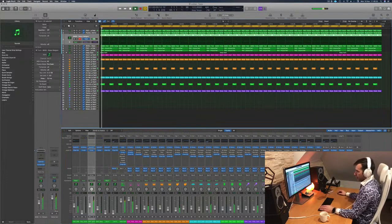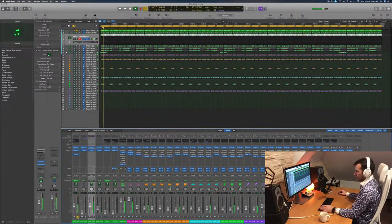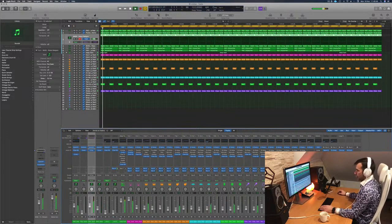I think, is it sidechain? No, it's sidechain 2, so. Is it? No, it isn't. Oh wait, I'm gonna take this here and drop the sidechain on it. Then the ARP is gonna come pretty much last because it's just in the background.